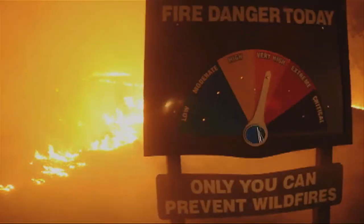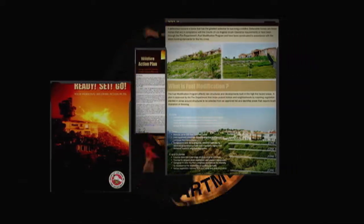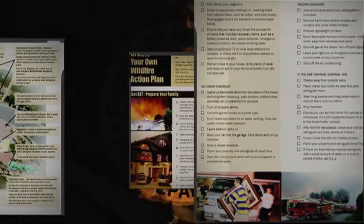A new program called Ready, Set, Go will help. In this video, we will educate you about the Ready, Set, Go Personal Wildfire Action Plan to help you get your home and surrounding landscape ready for the next wildfire. It will show you how to set up your evacuation kit and plan so you can go at a moment's notice, well ahead of the advancing wildfire.